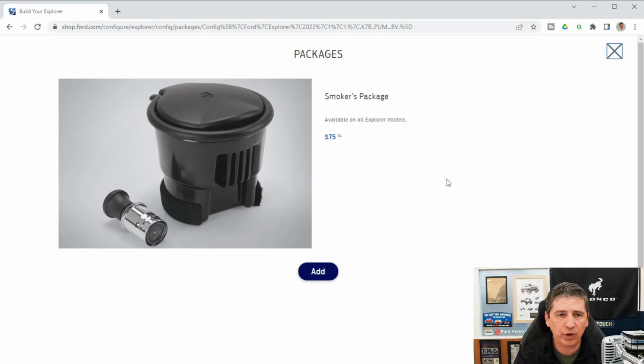Now, a package that Ford is putting in here with the packages and some trims that puts it in as standalone options, and usually a package means it's more than one feature. So the Smokers package is available on any of your Explorer models, and you're getting 2 things in this. You're getting a little cup here that you can put in the cup holder that allows you to put ash, if your ashes from cigarettes in there, or if you want to use it as a tray coin holder, you can do that as well. Also, it comes with this lighter that will go in that PowerPoint, so you can, of course, light those cigarettes and such for you. So this is a package, comes with those 2 items for $75 and is available on all your Explorer models.